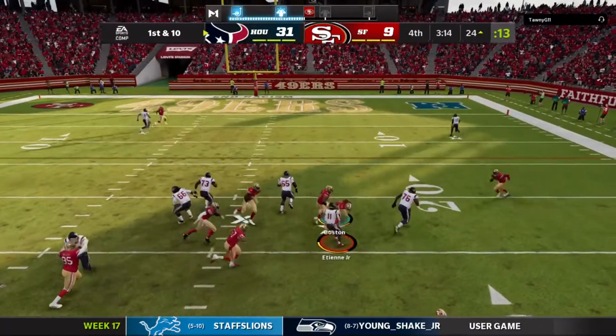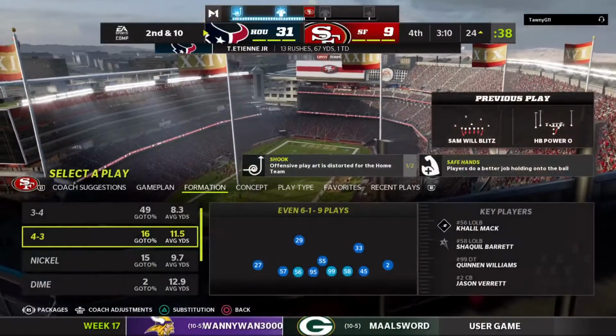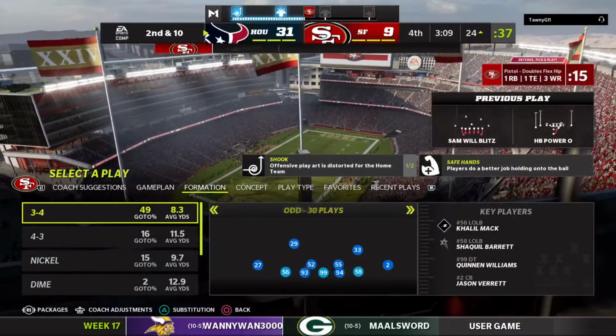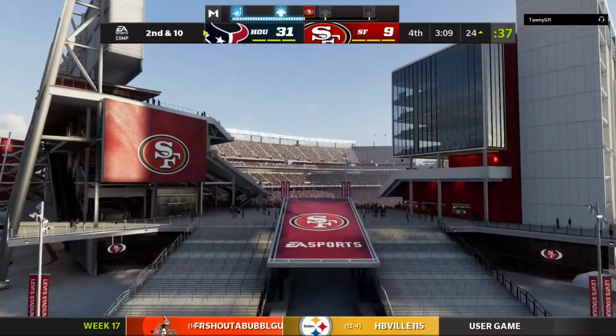On 1st down, right back to Etienne. Looking for a seam, but finding none. He'll get back to the line of scrimmage, and that's it. Call it no gain on the play, and it'll be 2nd down.